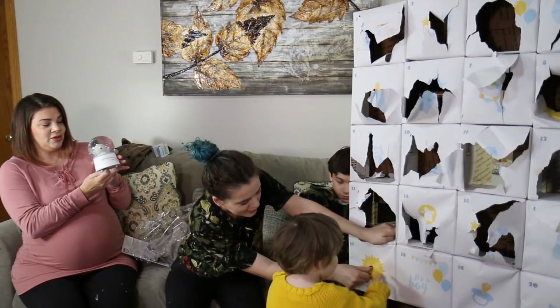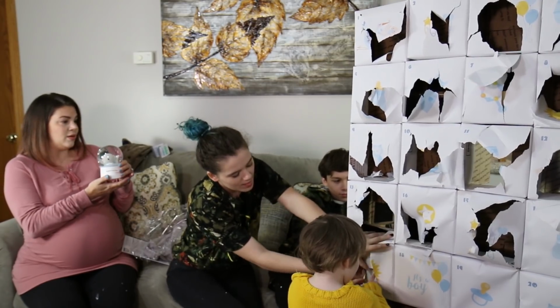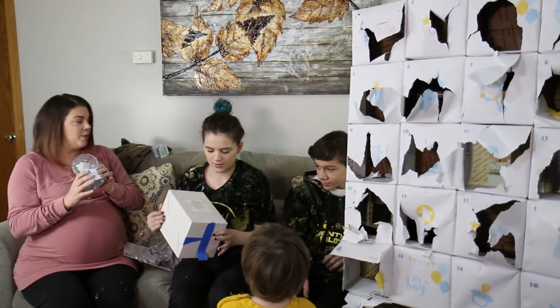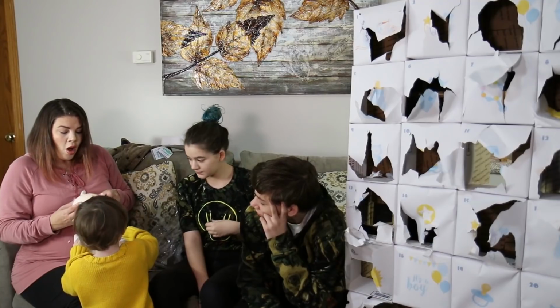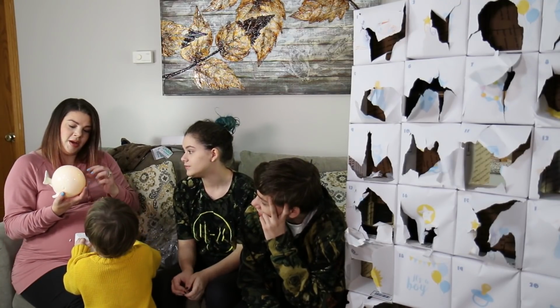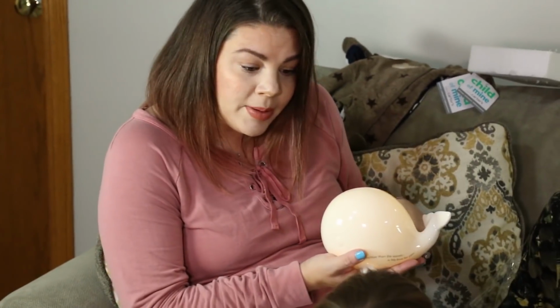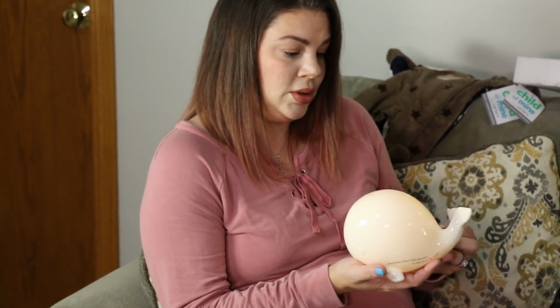Micah, do you wanna open up this one? Thank you, Precious Moments. I love it. The sun? So cute. Not gonna get it. Oh, yeah, you're right. Sorry, Micah. Ooh, another Precious Moments thing. Another whale. Oh my goodness, it's a whale. Look how cute that is. Remember when Micah had to have a turtle that lights up to sleep? He thinks it's orange. Okay. It is.